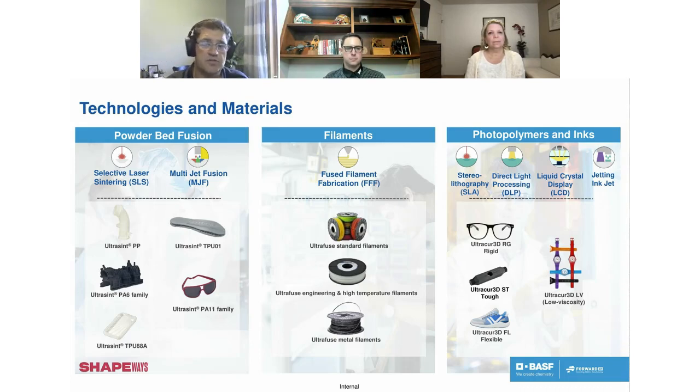For selective laser sintering, we have all of these materials available for the SLS platforms. So the polypropylene and the TPU, the PA6 family, which includes a mineral fill, the flame retardant, and also the PA6 neat, which is a true PA6 material and very, very strong and very, very heat resistant. PA11 family, of course, and also our TPU, which is available for both the MJF and the SLS.